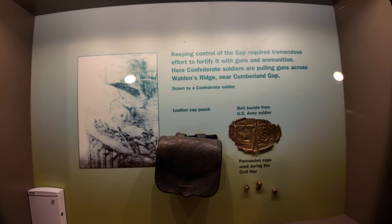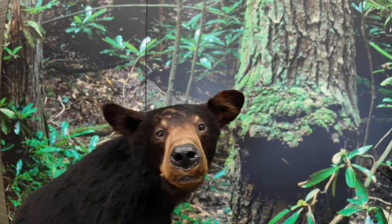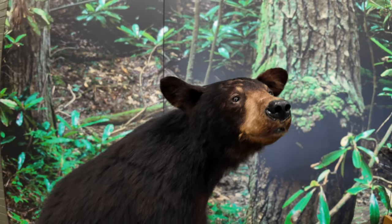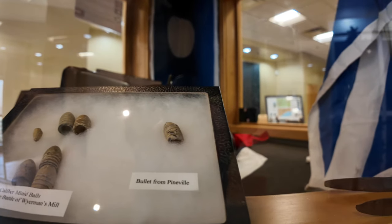Here, Confederate soldiers are pulling guns across Walden's Ridge near Cumberland Gap. Look at there. Little juvenile bear in his place, isn't he? Mm-hmm. 58 caliber. There's a bullet from Pineville right there.